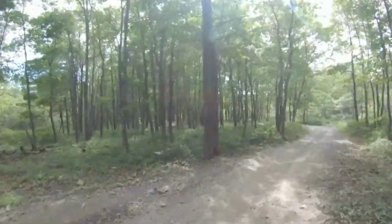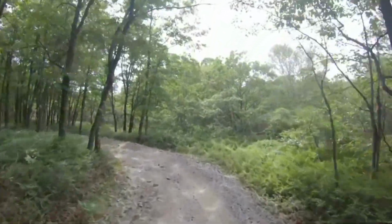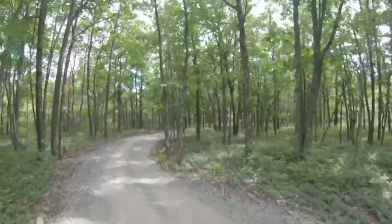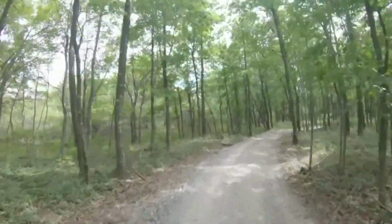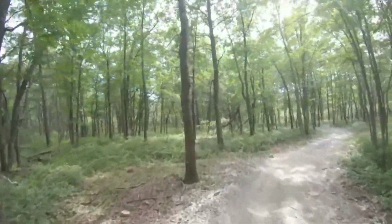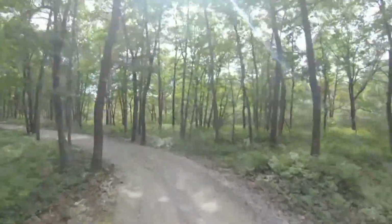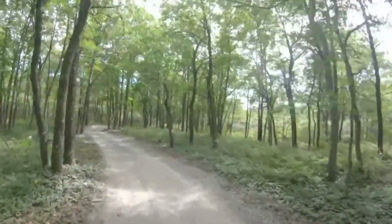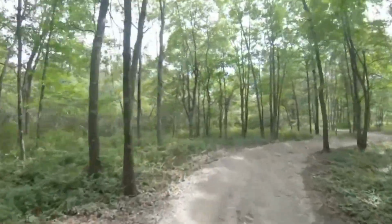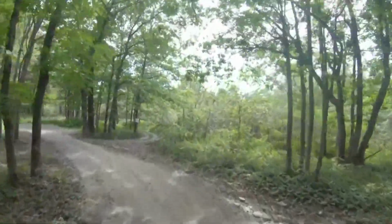Overall, I'd give this ATV park about a 2.8 out of 5, just for the simple fact that this park is not very well maintained. It does feature a lot of washout. However, what it makes up for in trails that are not in the best of shape is beautiful scenery, because you are driving through the woods and the forest. I like that some of the trails go through the actual forest, around the trees, so it has a lot of very beautiful scenery.